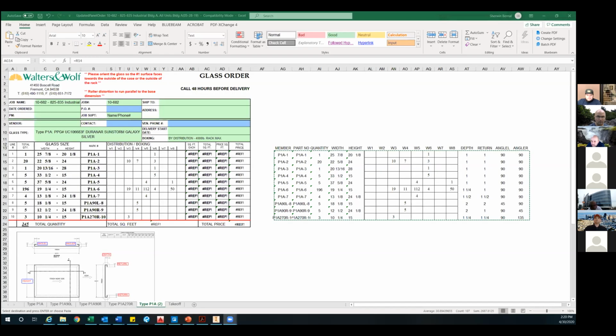Okay, so... Can you see my screen? Yep. Yeah, it's the Excel. There you go. Oh, okay, okay. Sorry.